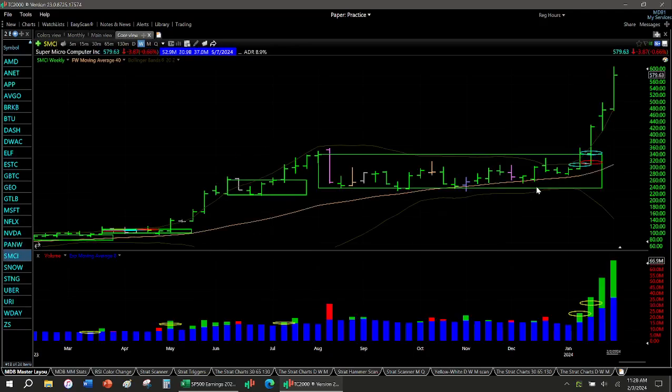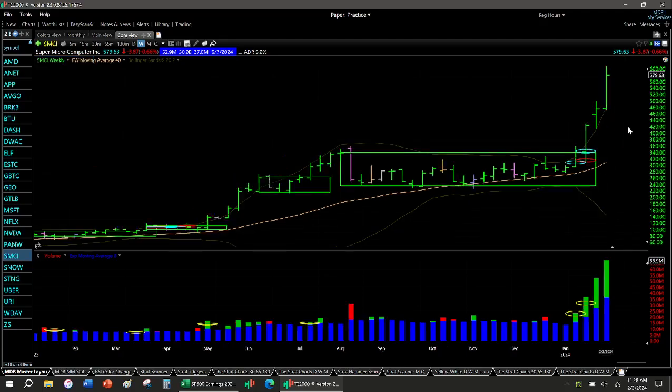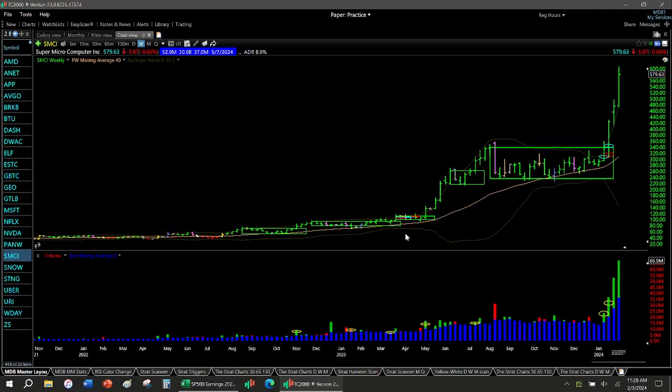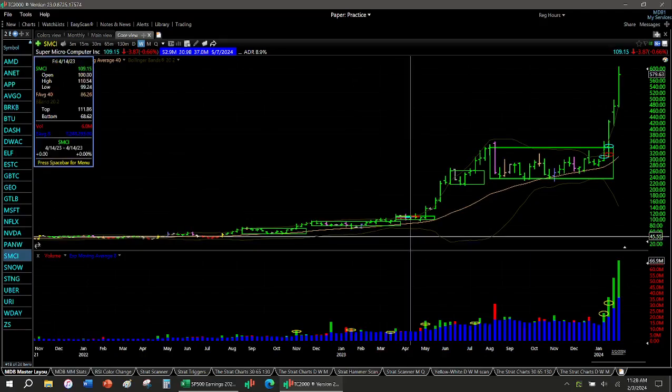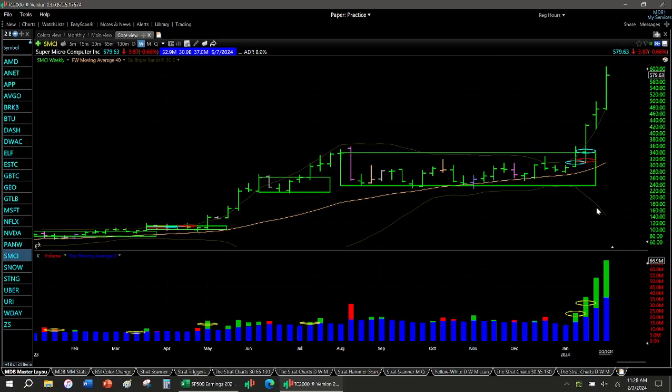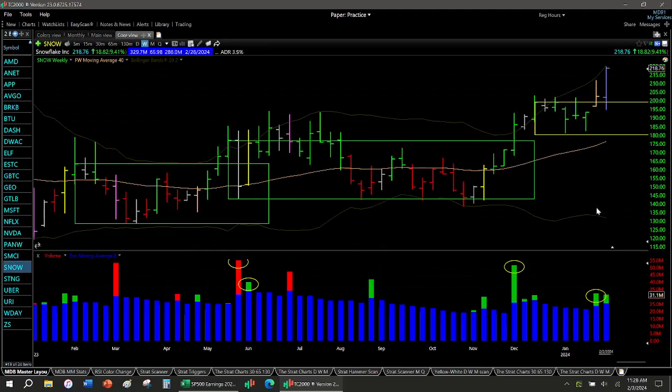That one looks great. SMCI, wonderful breakout. I am long. Look at the volume. God. And this one, I futzed around in it back in here, and I completely missed this run. But, hey, just stick to the signals, and you'll do well. Box breakout here. Blue bar exuberance here.